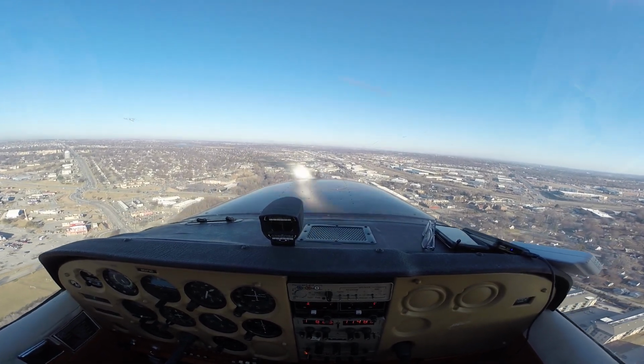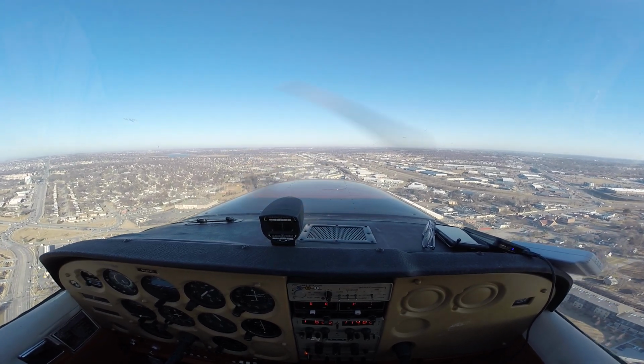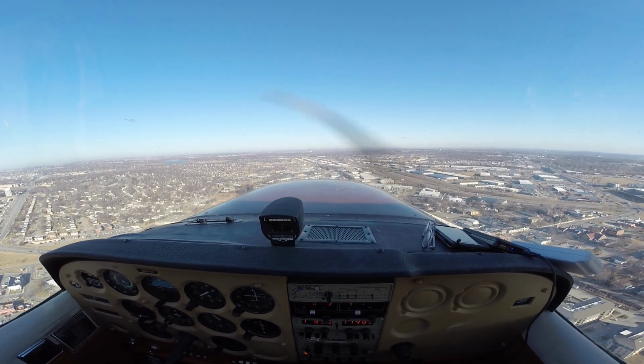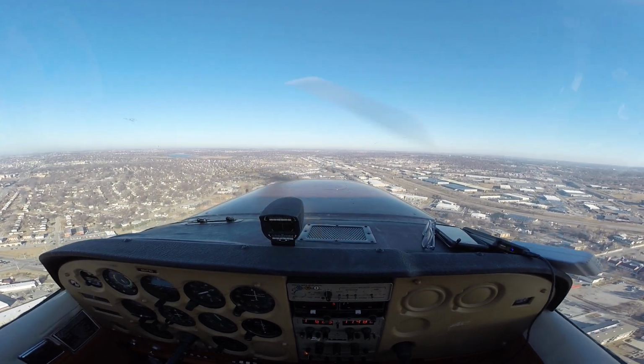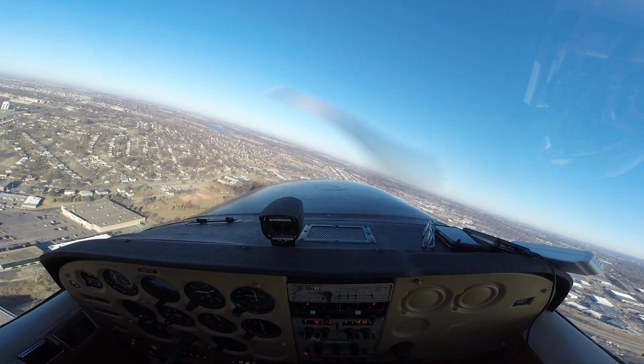Traffic, Dakota 8095 Mike will be departing on runway 30. Be flying runway heading to depart the pattern.